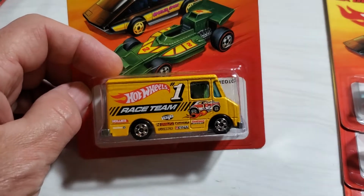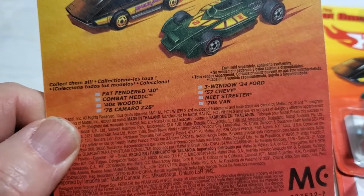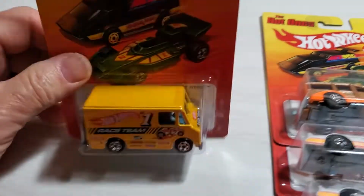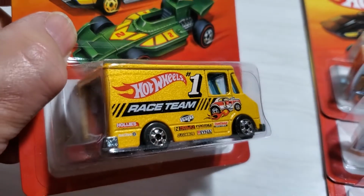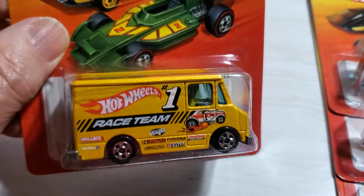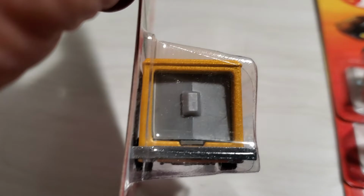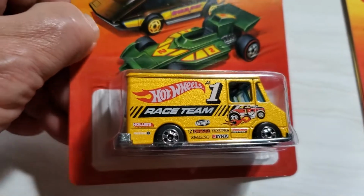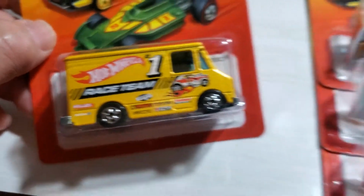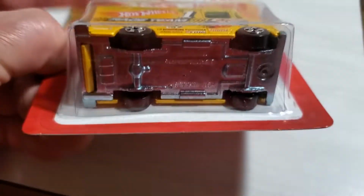Number 2, which is the Combat Medic. And there you go, number 2 on the back. Very cool. It's got this beautiful metallic yellow gold color paint on it, and of course the plastic. Well, that's the rear doors that open, but they're very hard to get open even on the original ones. But all of these cars have blackwall wheels on it, and this has the metal chassis.